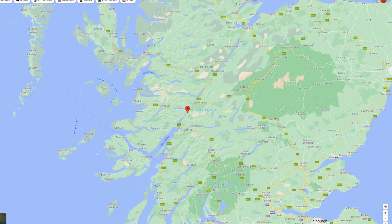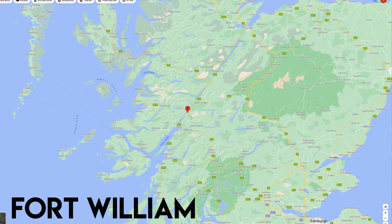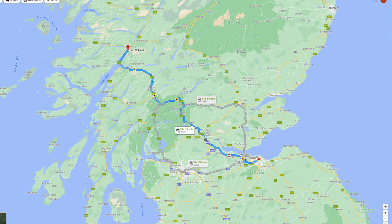Now, as far as where to base out of the Highlands, when you arrive, whether at Glasgow or Edinburgh, I first headed to a town called Fort William. It's one of the larger towns in the Highlands, and I believe it is a little bit more than 3 hours from Edinburgh, a little bit less than 3 hours from Glasgow, so it depends if you're going to be staying there one night and then driving. I just drove straight away, and I got there on the night of the first flight that I arrived.